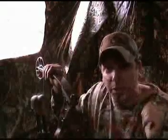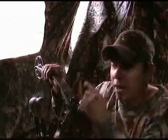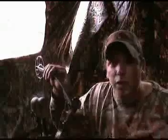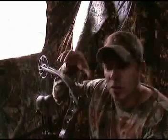Like I said, we got corn on both sides of the blind and in front of the blind. Behind the blind is the thicket. We're going to try to get a shot on one of these deer if they come through. See, we're in a pinch point where it funnels out. We got the blind sitting at the edge of the corn.